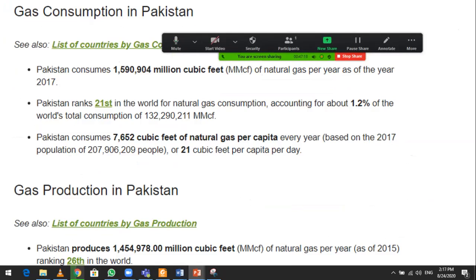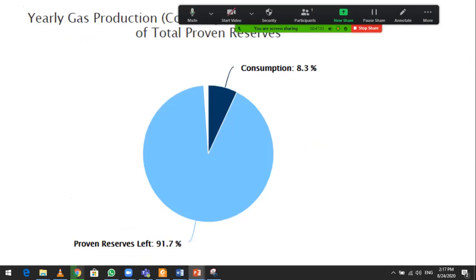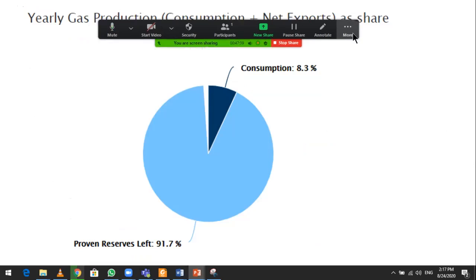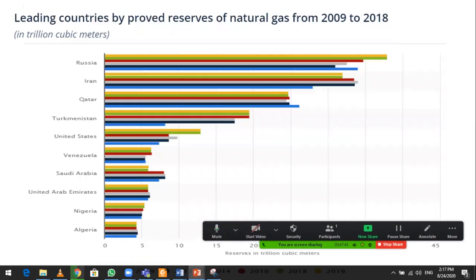Okay, and moving on to gas consumption and production. We have the same consumption and production data, and gas imports, in the history of gas consumption and production. So yearly we have a consumption of 8.3, and proven reserves of 19, 1.7 billion, like the data about gas in Pakistan.